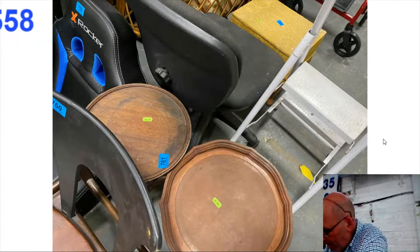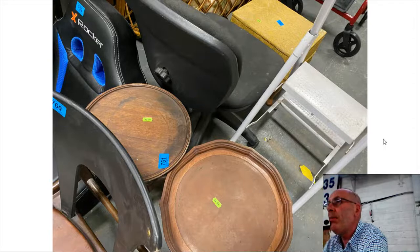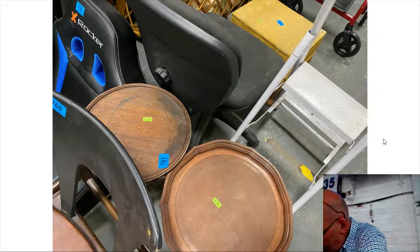And lot number 761, the two wooden little tables or plant stands, whatever they are, I've got £12 bid. £12 bid, £13 anywhere, £13 anywhere. Selling away then at £12. £12 to number 27.